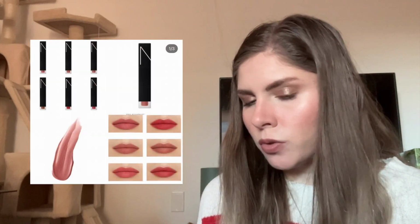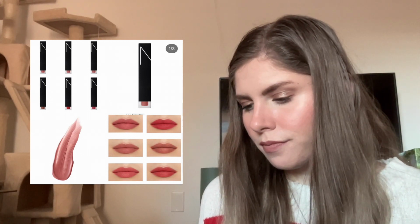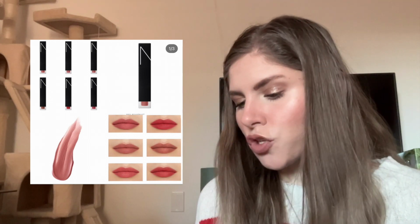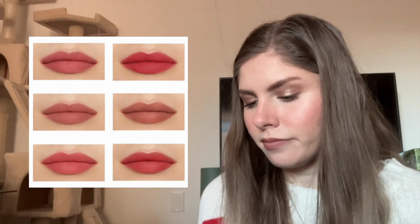NARS is putting out an Air Matte Ultra Lip Tint. And all of the shades look mostly the same. There's about two noticeably different shades. Sort of the corally pink ones, and then sort of the pinky nudie brown ones. I'm good. I'm good.